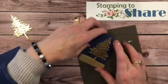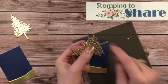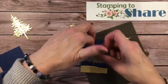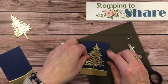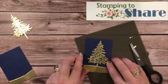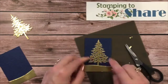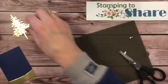Let me see here if we're getting this tree in here right. My bottom got a little wobbly and it's a little tall. So again, I'm going to take my scissors and cut a little bit off the bottom so that my tree fits into this. There we go. Then, once you have it exactly where you want it, go ahead and just press it all in. Look at that. It's perfect now. I love it. So there's one done, and now we're going to do the other one.